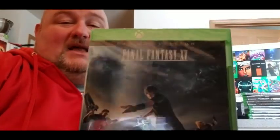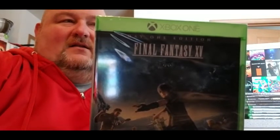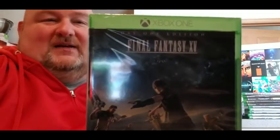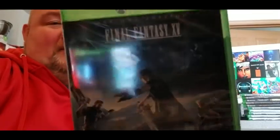I just haven't played it yet. But I felt good about it because I was told it looks prettier on PlayStation, but it's a little more frames per second on Xbox One. Like if you want frames per second, do Xbox One. If you want a little bit better graphics, get PlayStation 4. Meanwhile, I think I'm going to pick up the Royal Edition on PlayStation 4 at some point and probably play it there. But here's the Xbox version.